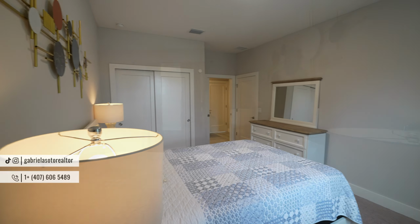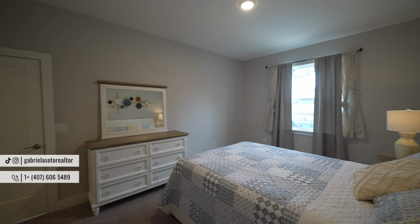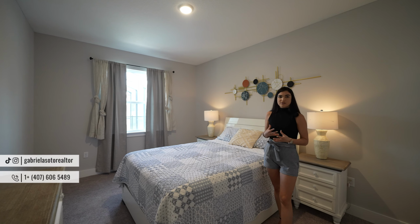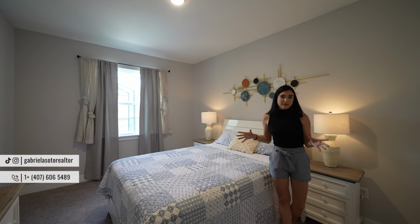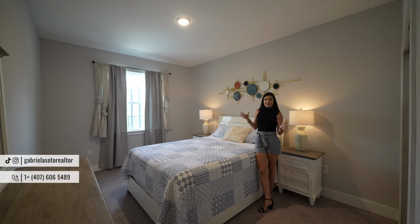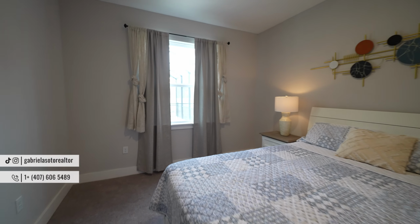That bedroom down on the first floor is always convenient, especially if you have older family members or someone that just can't quite go up the stairs that often. You just want to keep them safe. The best thing is that this bedroom pretty much feels like a secondary master, with the perfect amount of space for about a queen size bed, even a little bit bigger.